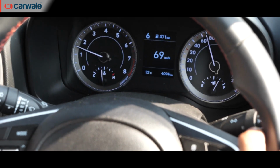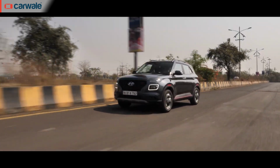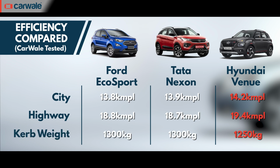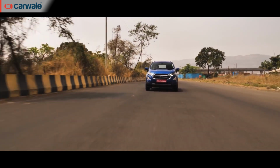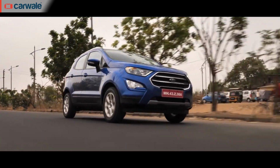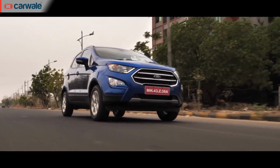When it comes to fuel efficiency, it's the Hyundai Venue that comes across as the most fuel efficient diesel manual crossover here. And when you look at our tested weight figures, it's not difficult to believe its lead over the Nexon and the EcoSport. In fact, it's 50 kilos lighter than the Tata and the Ford, and as a result, its fuel efficiency of 14.2 kmpl in the city and 19.4 kmpl on the highway is slightly more than the Nexon, which will give you almost 14 kmpl in the city and 18.7 kmpl on the highway. The EcoSport is just as efficient in the city, and despite lacking a 6th gear, it does slightly better on the highway with a fuel efficiency figure of 18.8 kmpl, and that's not bad at all.